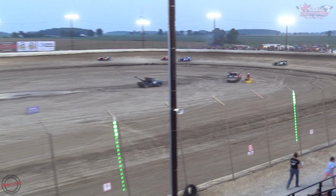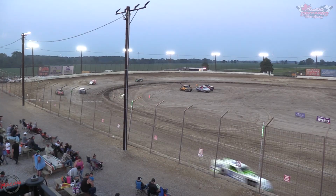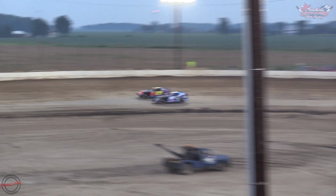Good battle a little further back. Ballison inside Underwood, down through three and four. Good run from the 21 car so far as he makes his way towards the front of the track. Now going to do battle with Johnson in that third position. Johnson slides up just a little bit. Ballison now to the inside, trying to take that third spot away.